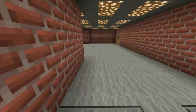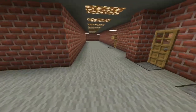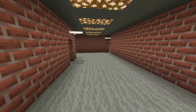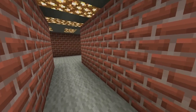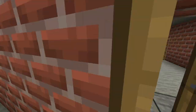But there are some rooms that I'd like to just show you. Dedicated to Senor Mitchum and the Spanish teachers, where I learned my habla español lessons with Senor Mitchum. Pequeño español. Sí, pequeño. Pequeño español.